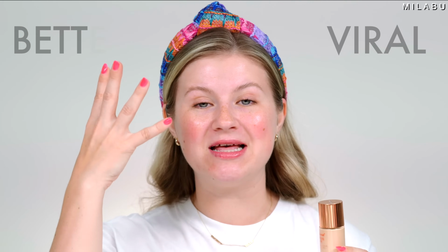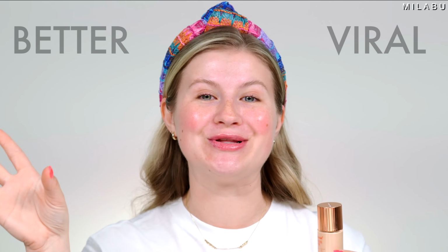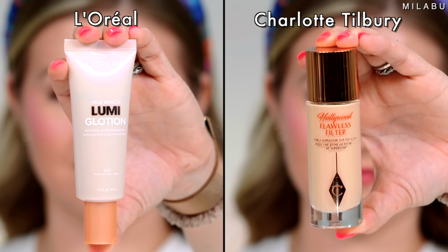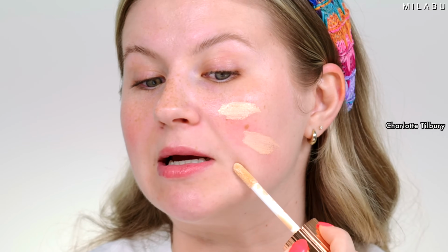Left side, we'll do the viral makeup. Right side, the makeup products I think you should look into instead because they're so much better. I'm going to apply kind of how everybody does it. It's categorized under a primer, so kind of like a skin enhancer. You can use your fingers or you can use a brush to really blend this in. I prefer my fingers to really kind of warm up the product.